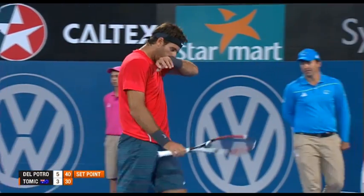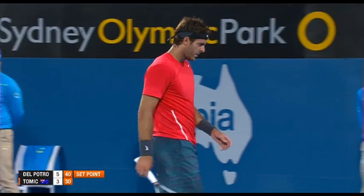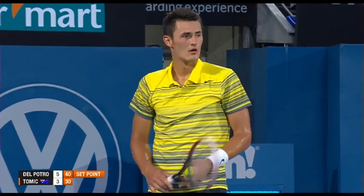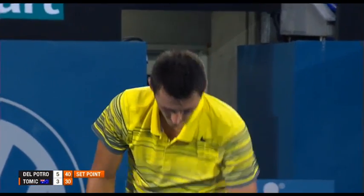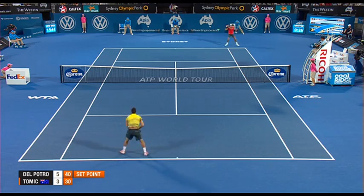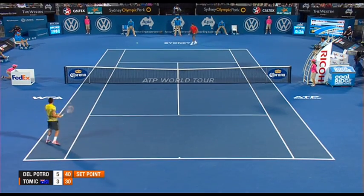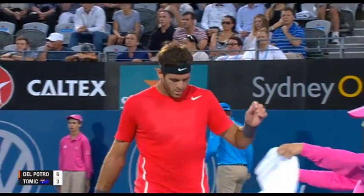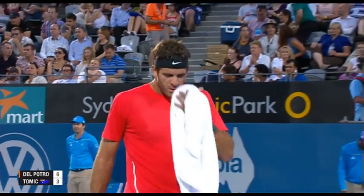There it is again, 154k. I think he's trying to take a bit of pace off, maybe to cut it short and wide, but this guy's got such long levers, he's still right in his hitting zone. Might be better aiming a bit more at the body to get a shorter ball. That's long. So the first set goes to the top seed in 27 minutes, 6 games to 3.